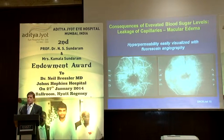Now this shows you one of the main problems from diabetes, and that is having high blood sugar levels causes blood vessels to leak fluid. You can see that because we injected a food coloring dye here. It's fluorescein. And it's leaking out of the blood vessels between the left-hand slide taken 30 seconds after we injected the fluorescein in an arm vein, and then 5 minutes later, you can see the fluorescein leaking out there.